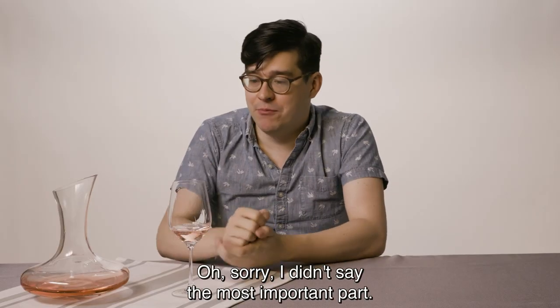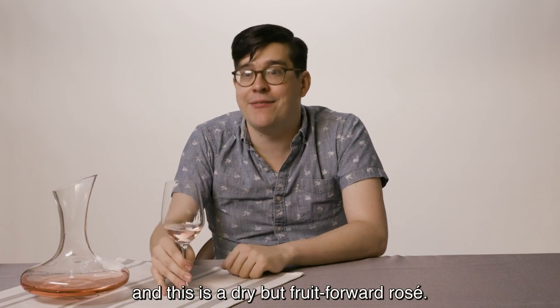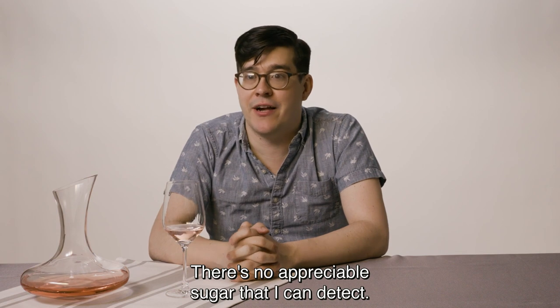Oh, sorry, I didn't say the most important part. Everybody asks if rosé is dry or sweet. This is a dry, but fruit-forward rosé. There's no appreciable sugar that I can detect.